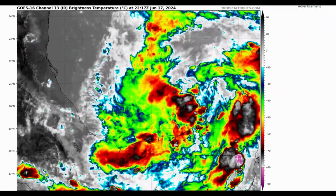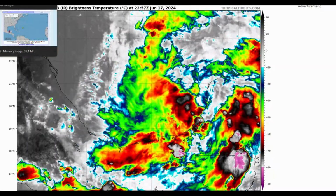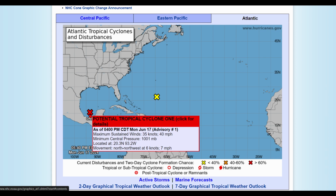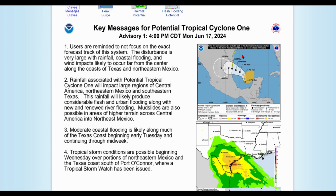So this is Potential Tropical Cyclone 1. This is 40 miles an hour right now, the NHC. This is actually the first advisory on this system, and the winds are at 40 miles an hour. And here are the key messages.